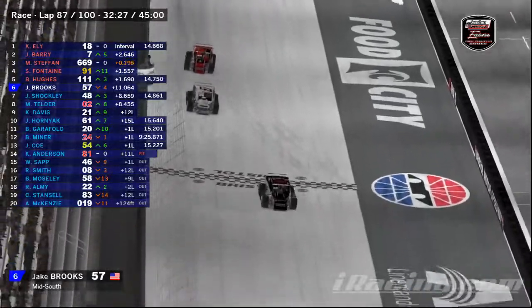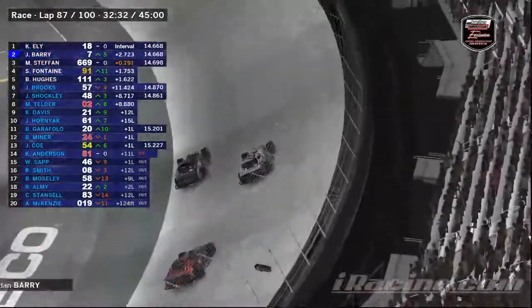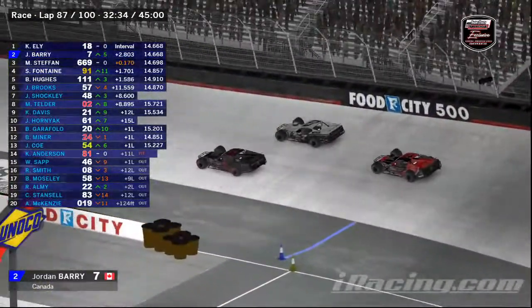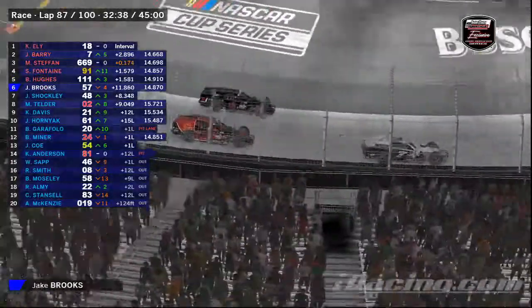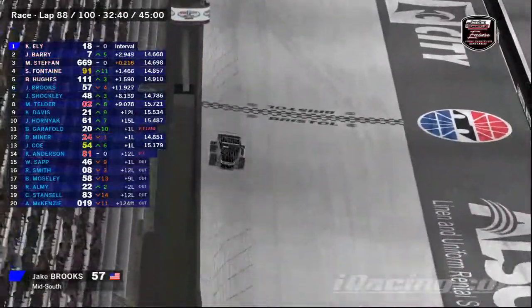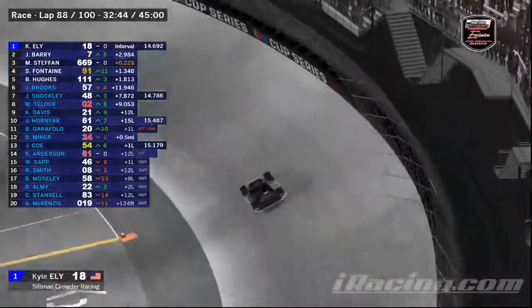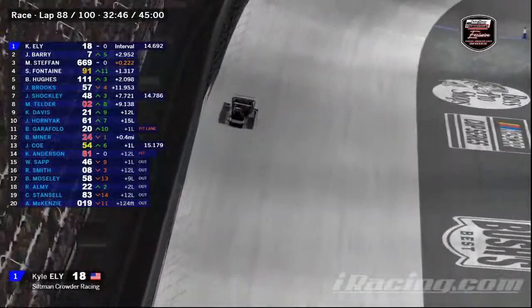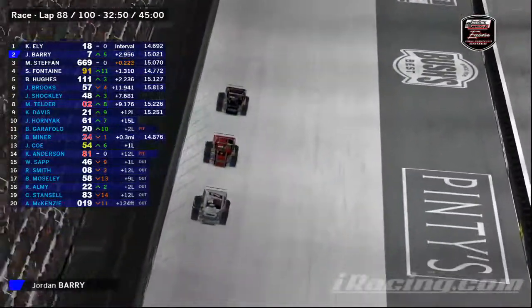He's now 11 seconds behind Brandon Hughes. So I'm fairly sure that tires will have been a problem. I'm sorry, he's not that far back. Yes, he is. He is. He dropped back behind the leader even. So he's also pretty much a lap down. So Kyle Eli is way out in front, almost 3 seconds in front of this man.